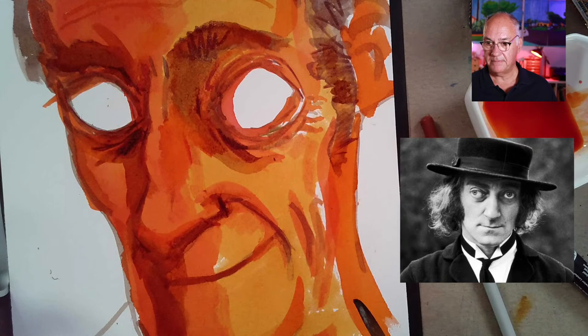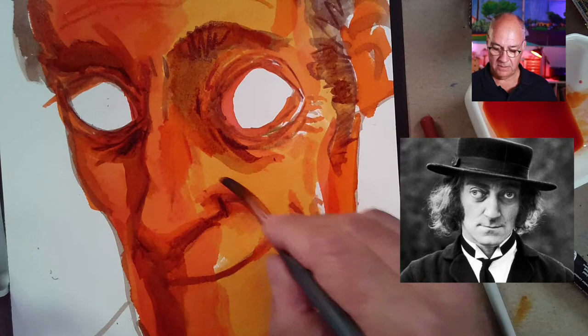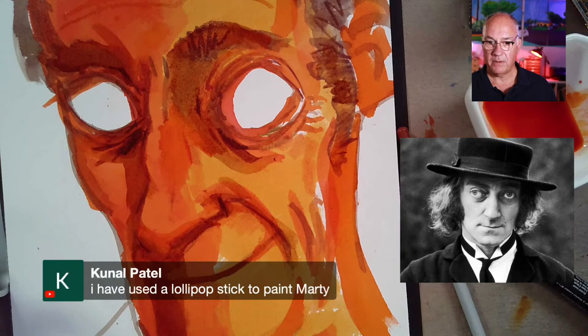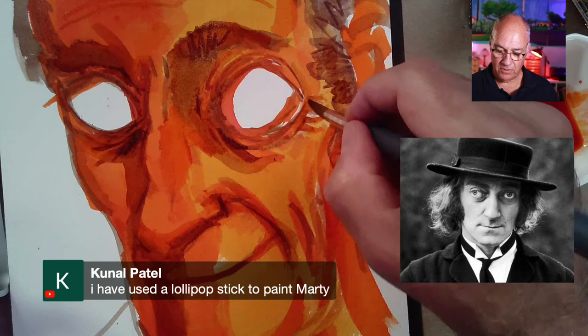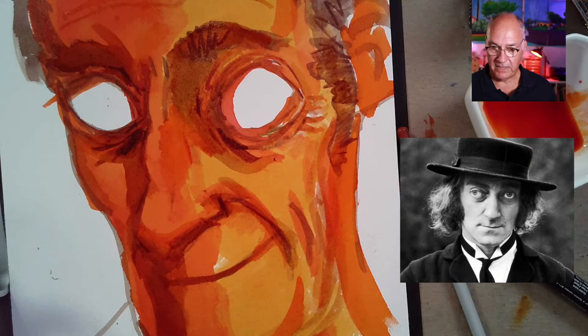So, what is this? Kunal has used a lollipop stick. Interesting. So you're dipping a lollipop stick into what? Into ink? Yeah, that would be cool because it would probably give you some interesting lines, and it probably won't give you the kind of softness that I'm getting though, if that's what you're looking for.